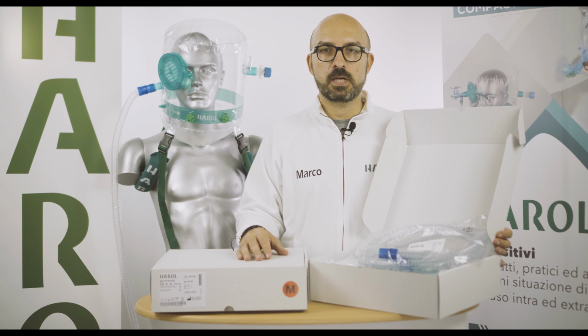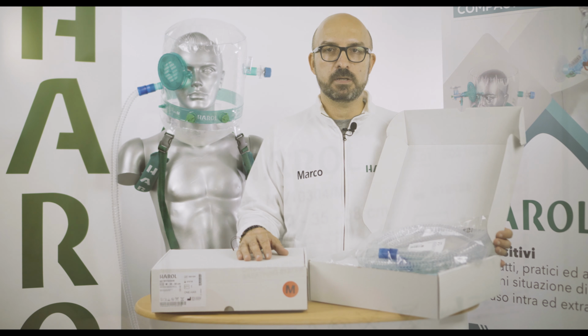Let's now see an example of a kit for both CPAP and NIV. On the label, we find a code that identifies the kit.